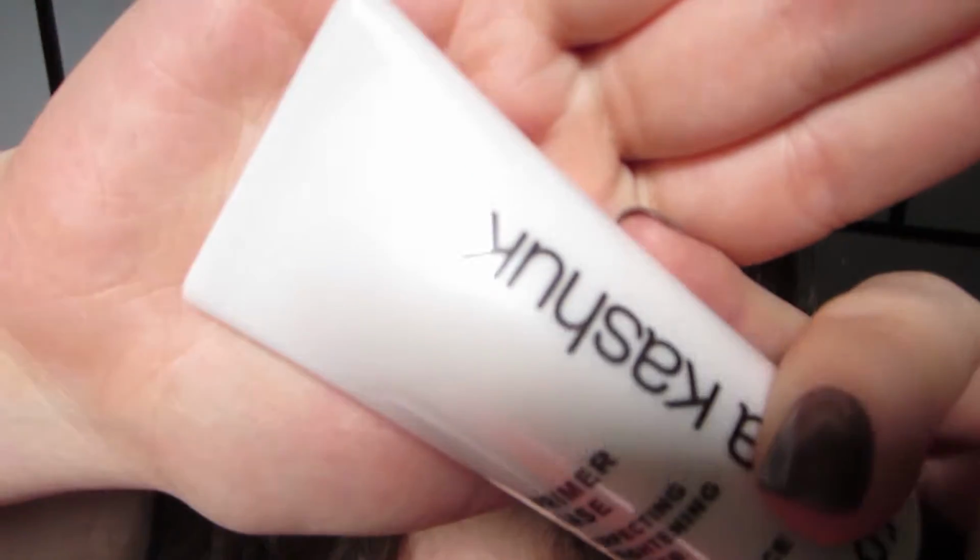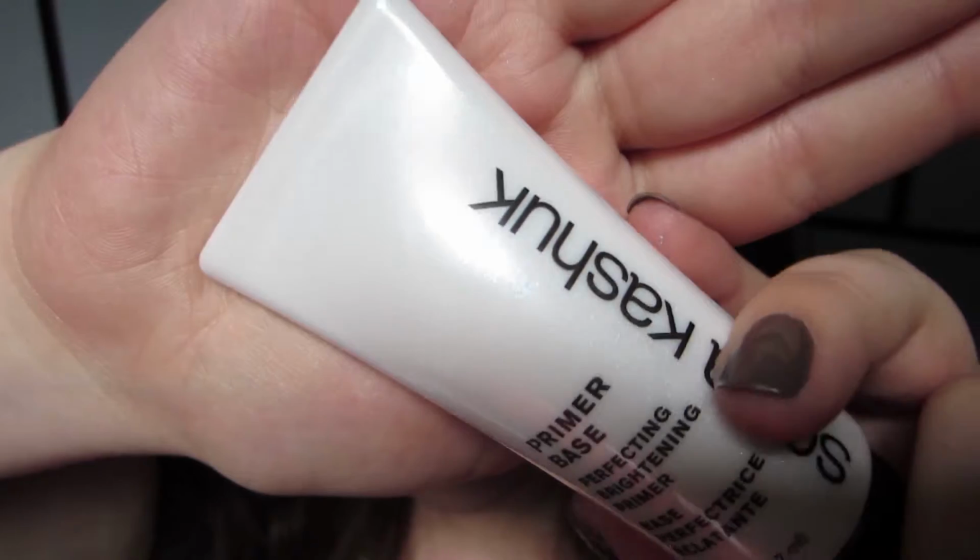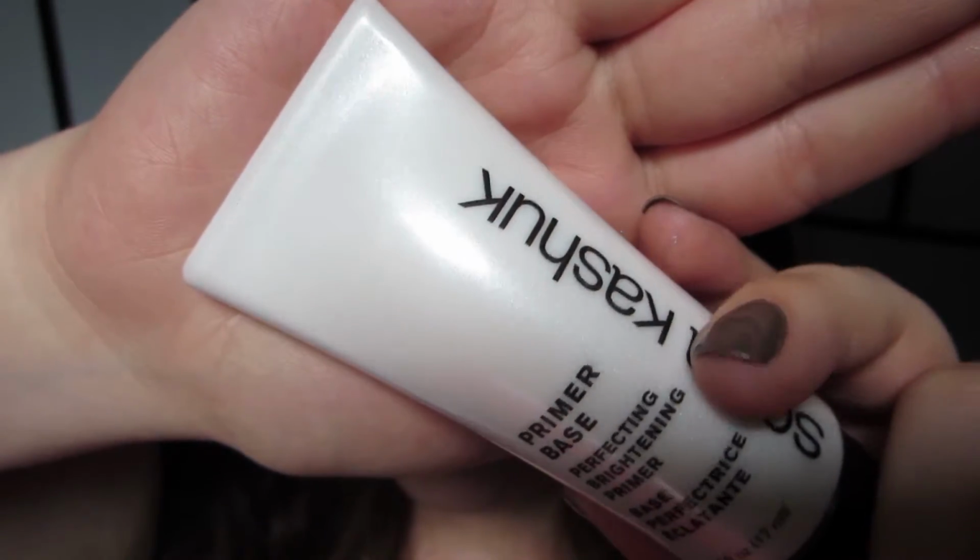I also was really worried at the beginning. I don't think it'll show on camera, but the tube kind of has shimmers in the package, and I was really expecting this to be a shimmery primer. But when I swatched it on the back of my hand, and also every time I put it on my face, I don't see any of those shimmers or anything super glowy. It just gives my skin a really natural, beautiful look. So yeah, I've really been liking this primer.